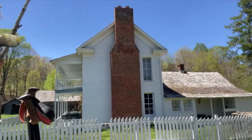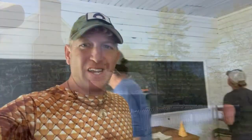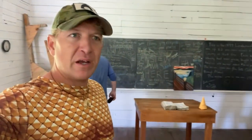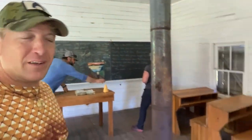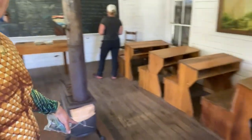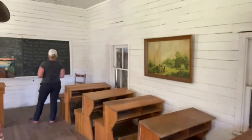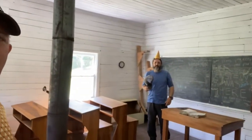Really, really neat. And on this day, it's just a beautiful day out here. Perfect. All right, guys, so we're inside an 1894 schoolhouse, and it actually has a wood-burning stove in the middle, the original desk. Really a cool place. Oh, and Potato has earned his dunce cap for the day.